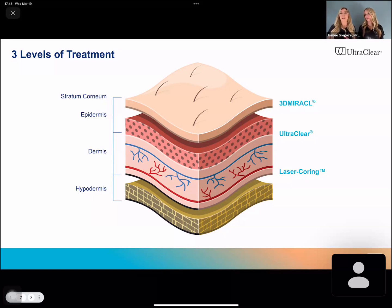Then as we get further into the epidermis, we start hitting our modality that's UltraClear. So we're going from Clear Plus down into UltraClear. Once we get down into the dermis, we're definitely in UltraClear mode, and we're working on remodeling that skin. So we work on our deeper lines, the fine lines under our eyes, thickening some of that and building collagen and elastin under the eyes.